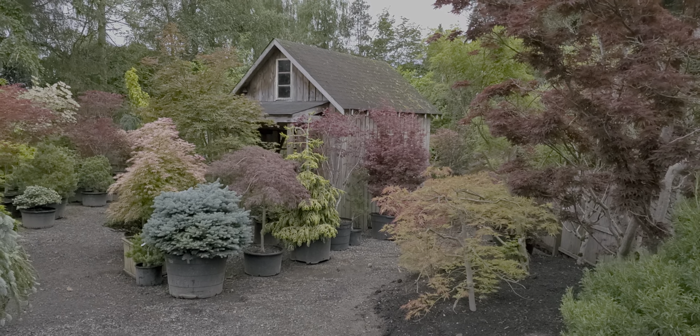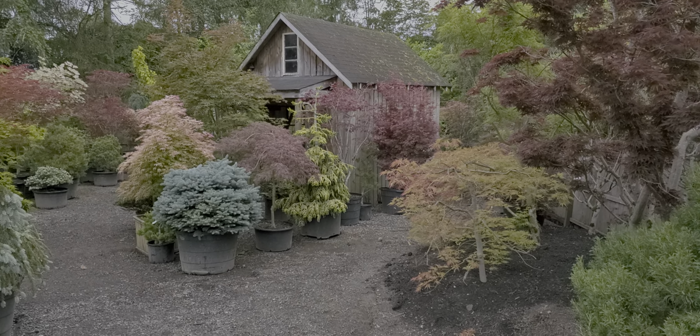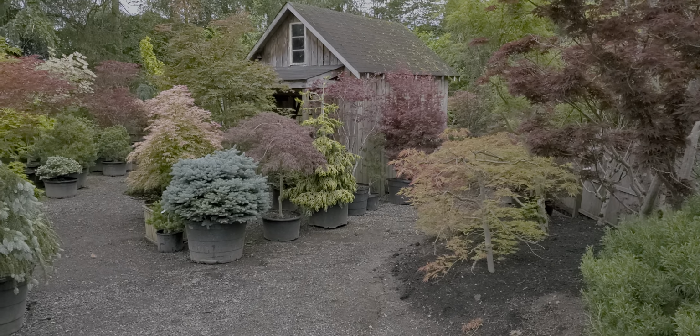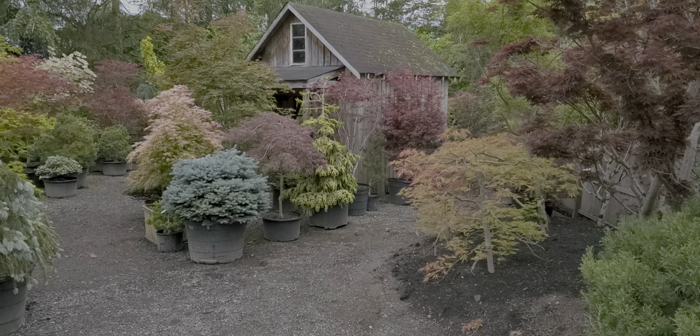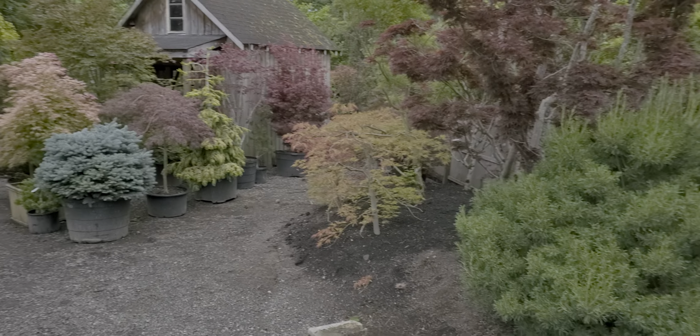Well, after 4.5 years, I think I have this place finally organized. Hard to believe. It's probably not true, but close enough. So I've been working on this. Keep putting new trees in, taking them out, selling some. Got a lot of cool trees.